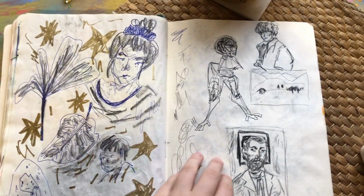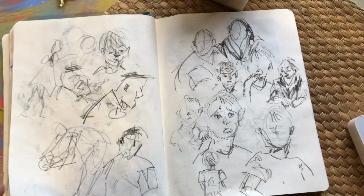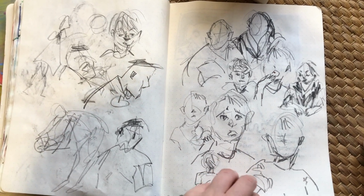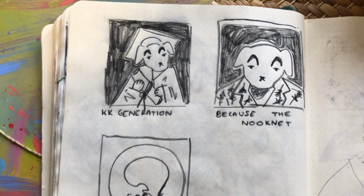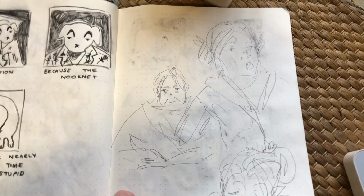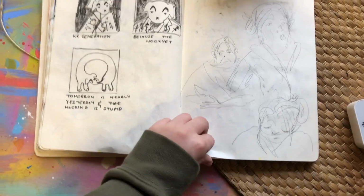Lots of sketches. Imagine that, sketches in a sketchbook. More life drawing. Yeah, there'll be a lot of life drawing in this sketchbook because that's something I've been really wanting to work on.